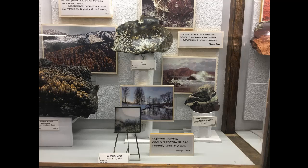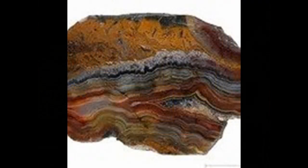Note that an asteroid collision is just one hypothesis of the appearance of this anomaly. Perhaps the reasons for its occurrence are completely different, and they are somehow connected with the vanished civilizations of antiquity and their technologies.